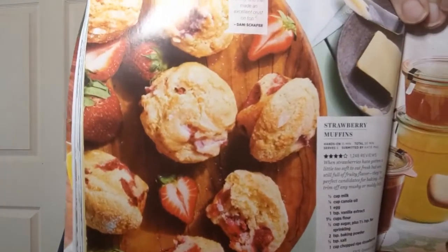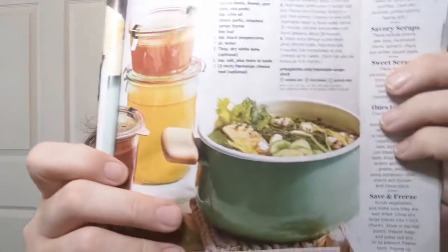Strawberry muffins. Oh my goodness. Oh, those with a big wad of butter when they're nice and warm. Yes, please. Vegetable scrap stock. That's something that a lot of people don't think of. When you have stuff that maybe you're not going to use, the stems of the mushrooms, the ends of things, save them for your stock. Make a stock because you're going to strain all that out anyway, but they've still got some flavor in there.